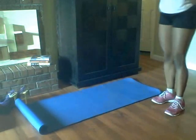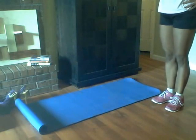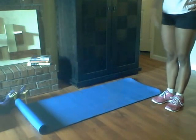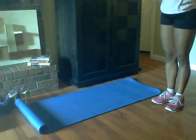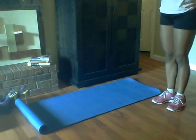Okay. So that's one variation of, well, with the walking lunges, you can do it as a standard or you can do it with the kickback. Right. Another variation that you can do with a walking lunge is a plie lunge.